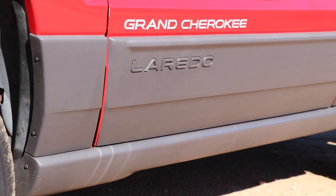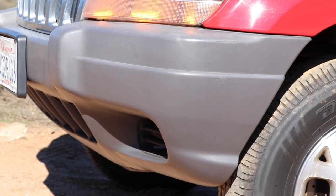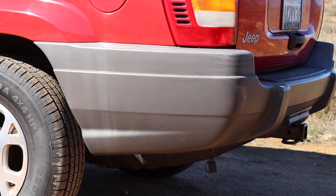This Grand Cherokee is the Laredo trim model, which is the base trim model. You're not going to get a whole lot of extras in this version. If you wanted the higher end one, you got to get the Limited, which had a whole lot more bells and whistles on the inside. And on the exterior, it didn't have this naked plastic. It was actually painted all the way around, which looked a little bit nicer.